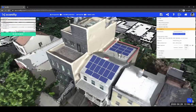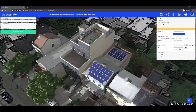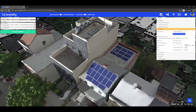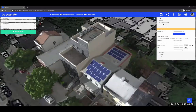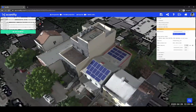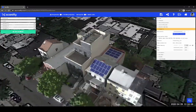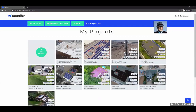There we go. And if you go to the shade tool here, you can see that there is going to be some shade on the southern roof here, this one here, and also use the arrow on the keyboard here. There we go. And a lot of shade towards the back there on the flat roof, so there's going to be a huge impact there. So it's really important to model that surrounding environment as well as the area that is proposed for solar. And again, this 3D model was created automatically in the Scanifly software using the drone data.